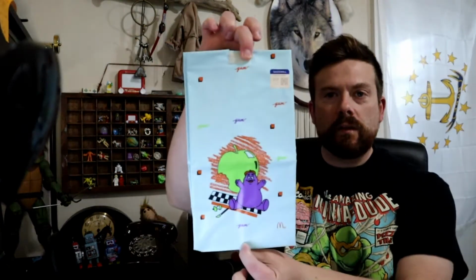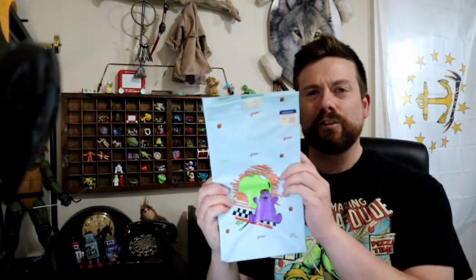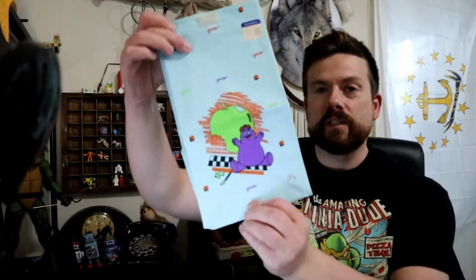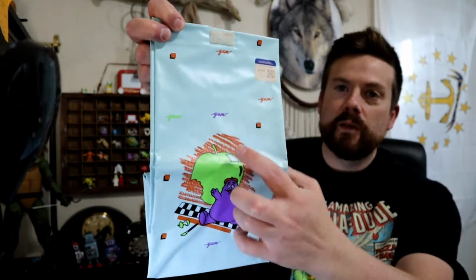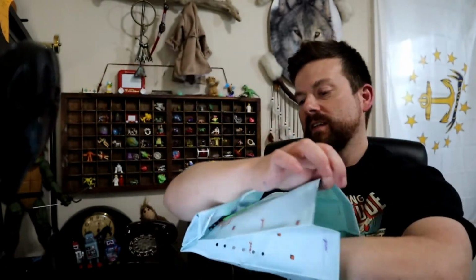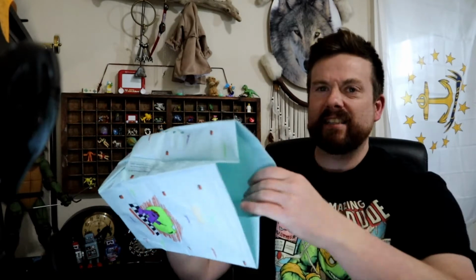Today, we're talking lunch bags. Remember these? Back in your childhood. From 1988, it says the date. This one is specifically Grimace. It's got an apple, it says yum. It's got everything you need. It was 99 cents at Goodwill. It's a pretty cool find because it's in really good shape. It's got that smooth plastic.